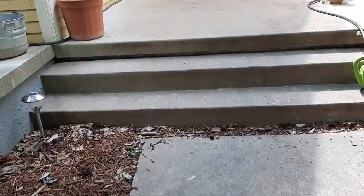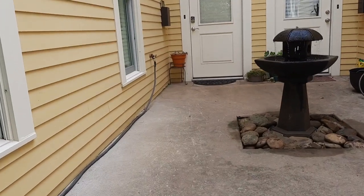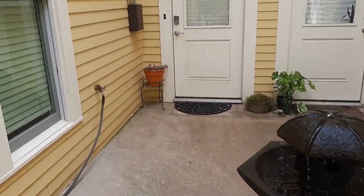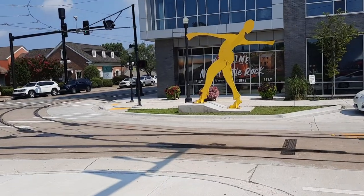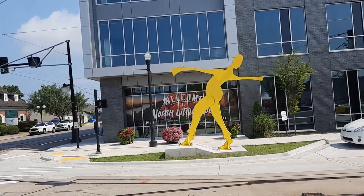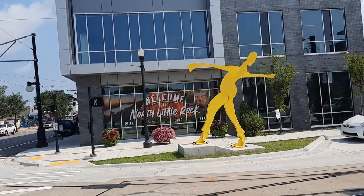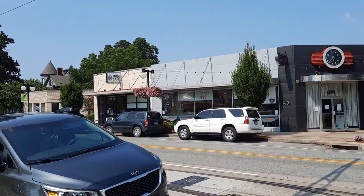This is the Airbnb that we stayed in while we were in Little Rock. This is located in North Little Rock in the Argenta Arts District of North Little Rock. This is where we stayed. I highly recommend it. And this is some art and some views of the Argenta District when we walked around and went for breakfast our first day there.